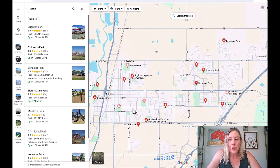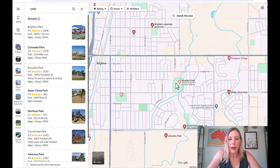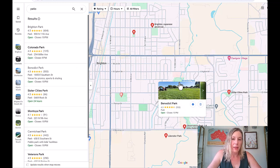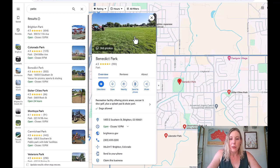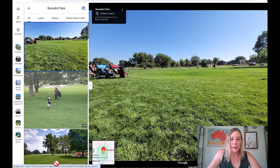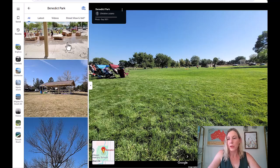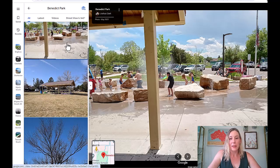So two of the more popular parks are Benedict Park and Carmichael Park, and when the city have events, they tend to hold them at these parks. So they are good places to know about. Lots of grassy areas here at Benedict, as well as soccer fields and playgrounds. They have a splash pad. I haven't been there in a few years, but my son did like that one.